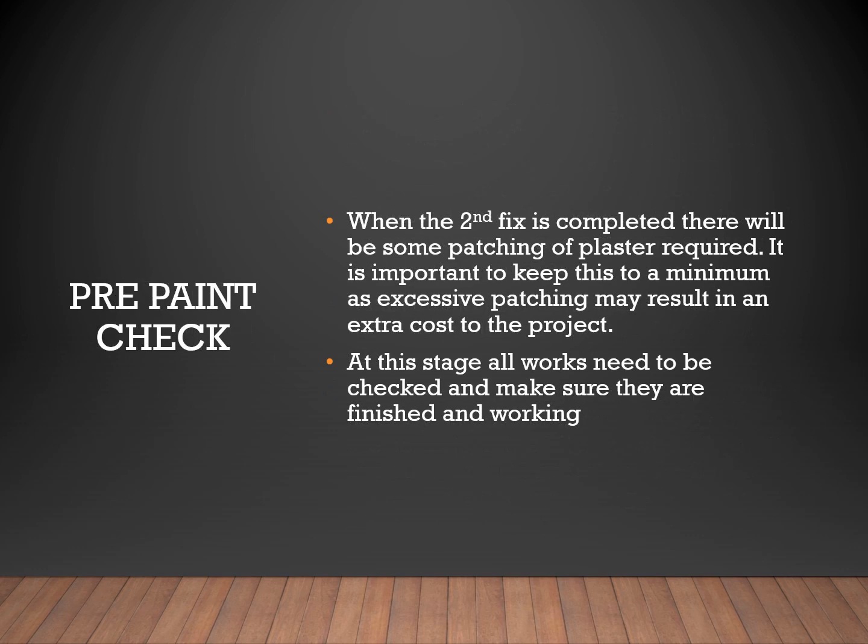So, pre-paint check. When the second fix is completed, there will be some patching of plaster which is required. It is important to keep this to a minimum, as excessive patching may result in an extra cost to the project. At this stage, all works need to be checked and make sure they are finished and in working order.